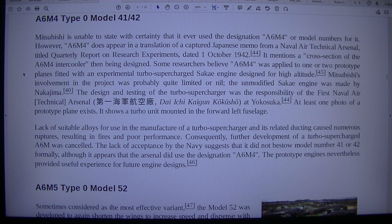Some researchers believe A6M4 was applied to one or two prototype airplanes fitted with an experimental turbo-supercharged Sakae engine designed for high altitude. Mitsubishi's involvement in the project was probably quite limited or nil. The unmodified Sakae engine was made by Nakajima. The design and testing of the turbo supercharger was the responsibility of the 1st Naval Air Technical Arsenal, Daiichikigun KKSH, at Yokosuka.